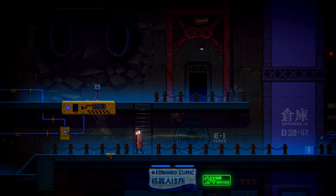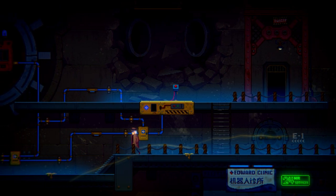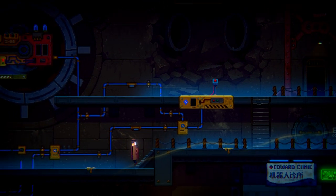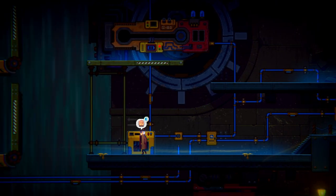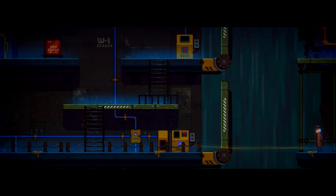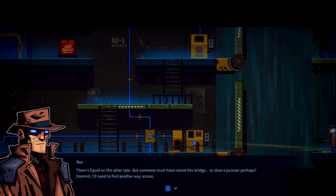Okay, so it looks like it. Oh yeah, we can see some trail here. Safety first, I need to put on a pair of insulating gloves to handle it. Okay, let's just carry on. Follow the trail. Seems to be the main thing, I guess. So there's something else there. What have we seen? Oh, it's all the way across there. There's liquid on the other side, but someone must have raised this bridge to slow a pursuer, perhaps. Damn it, I'll need to find another way across.